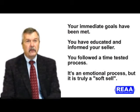Your client and the bidders are now in the middle of an auction. This is what separates the traditional method of selling from the auction. As a real estate auction agent, your immediate goal has been met. Now the auctioneer does his part, accepts bids until active bidding stops and the auction is recessed.